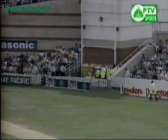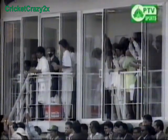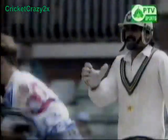And there it is, the winning run for Pakistan. It will go to the boundary. Aamir Sohail has hit a 4. 5 for no wicket, Pakistan in their second innings. They have won this final test match at the Oval.